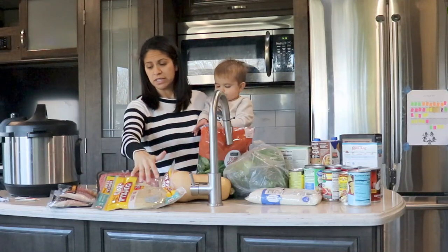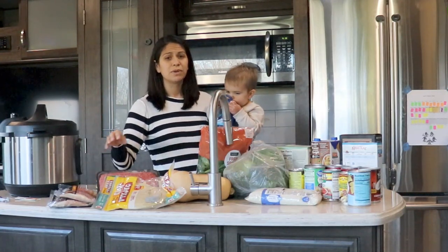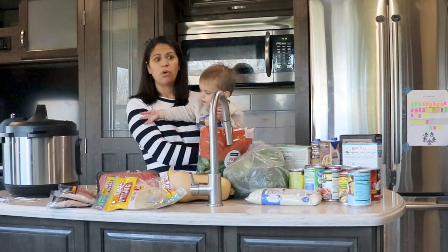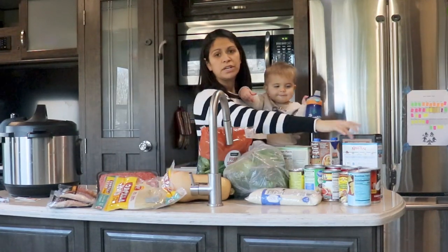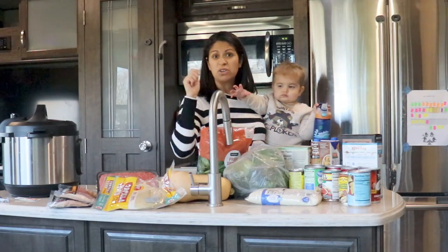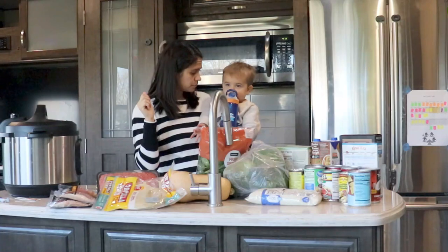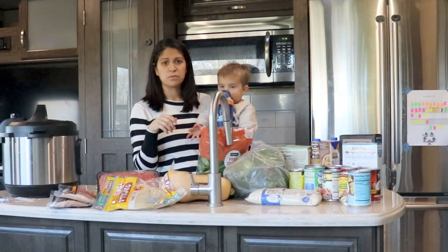So we're gonna have the tortillas, eggs, and bacon to go in those. They're really quick. Then we're gonna have waffles. I'm gonna go ahead and pre-cook these and then flash freeze them, put them in a baggie. And you can treat them just like Eggos and warm them up in the toaster. The kids really love those in the morning.